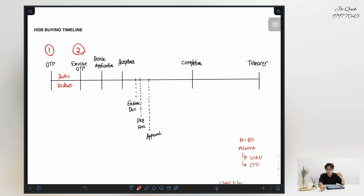For the seller himself, once he has granted the OTP, he is basically legally bound. He cannot say he doesn't want to sell to you anymore. After exercising, we go to the third stage, which is known as the resale application. You will notice that there is a gap between exercise and resale application. On page 4 of the option to purchase, there is a blank for you to fill in. This is part of what I mean by the terms and conditions.